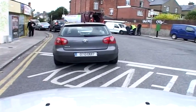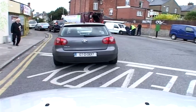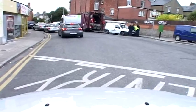We're coming into Rathmines village now, and then we're going to turn right and then left towards Cowper Downs, which is a housing estate that the examiners use to do the turnabout. Okay, we're on a junction of Vernon Grove, heading into Rathmines village.